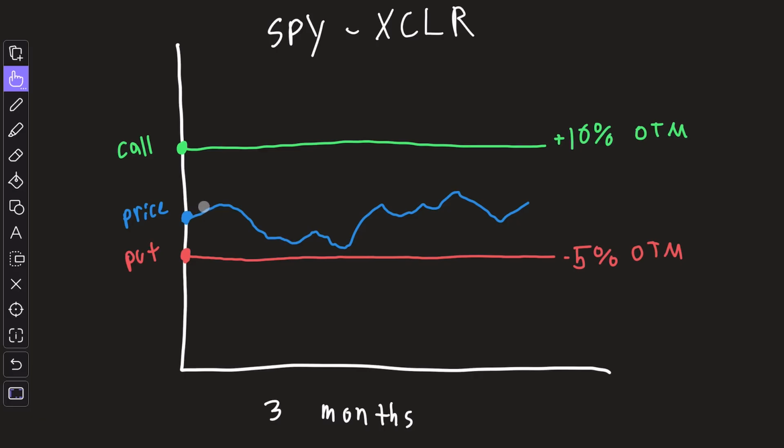And putting this visually on a graph, this is what XCLR looks like. We have the price movements of the S&P 500, the call option is 10% out of the money, and the put option is 5% out of the money, and this is all on a 3-month time frame.